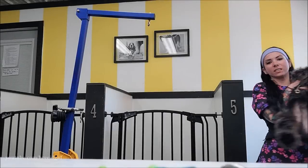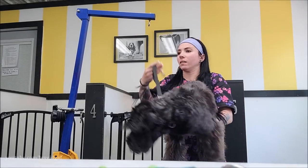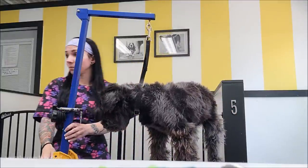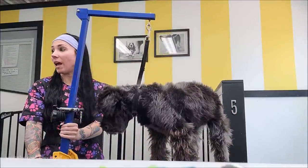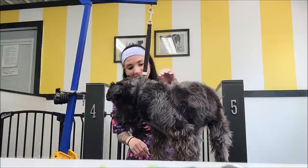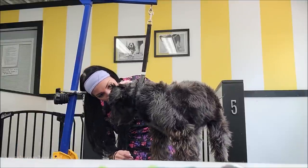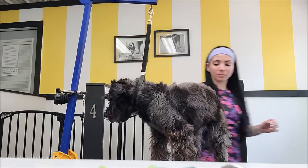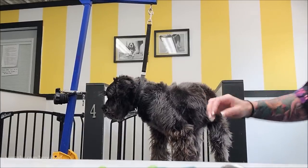And then it was time to move on to my second schnauzer of the day. This one is the brother of the other one that I just did, and he's a good boy for grooming, but he can be a little sketchy, so you kind of have to go a little bit slower with him. He doesn't really appreciate sudden movements, and I do have to muzzle him for his nails because he does not like that, and he goes absolutely ballistic.